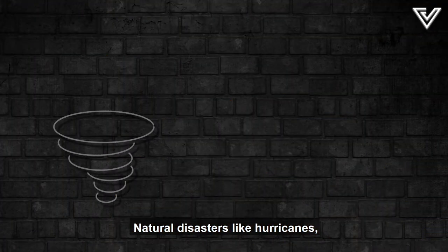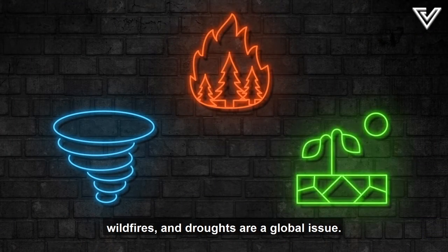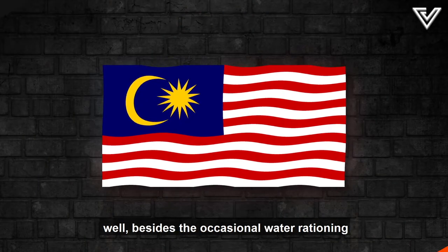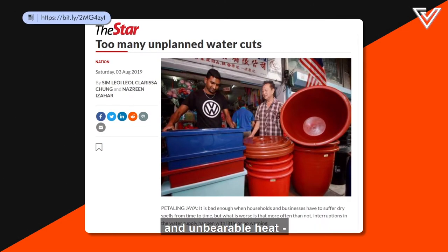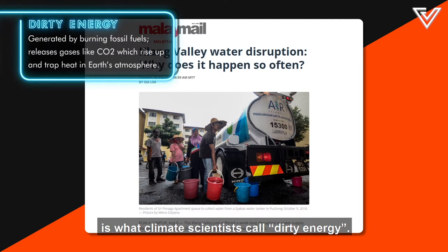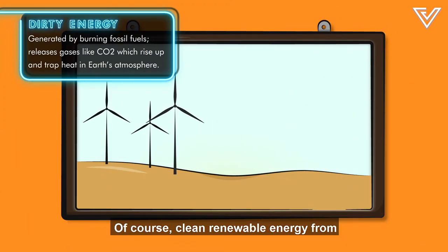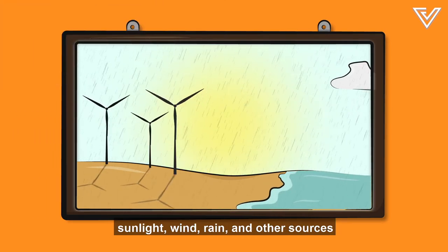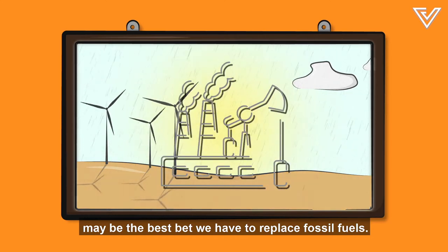Natural disasters like hurricanes, wildfires and droughts are a global issue. We're lucky we don't really experience them in Malaysia. Well, besides the occasional water rationing and unbearable heat, but the main cause of this is what climate scientists call dirty energy. Of course, clean renewable energy from sunlight, wind, rain, and other sources may be the best bet we have to replace fossil fuels.